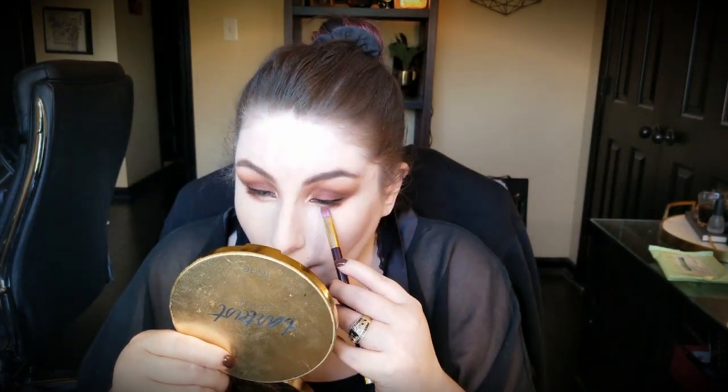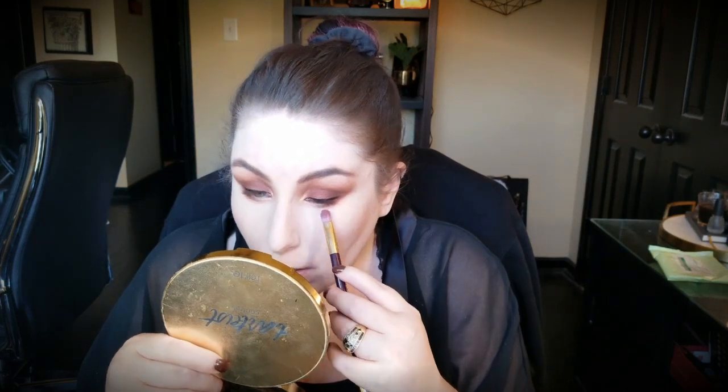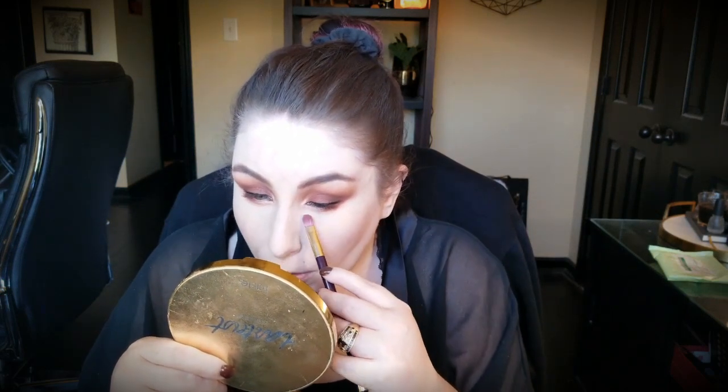Okay, I'm going back into raw sienna again, just going right below where I put Primavera, like I'm creating a little shadow underneath it. I should probably do this little technique up close where you can see what the heck I'm doing. It's like I don't have enough eyeshadow under that eye. Maybe I do. Yeah, it's good enough for now.